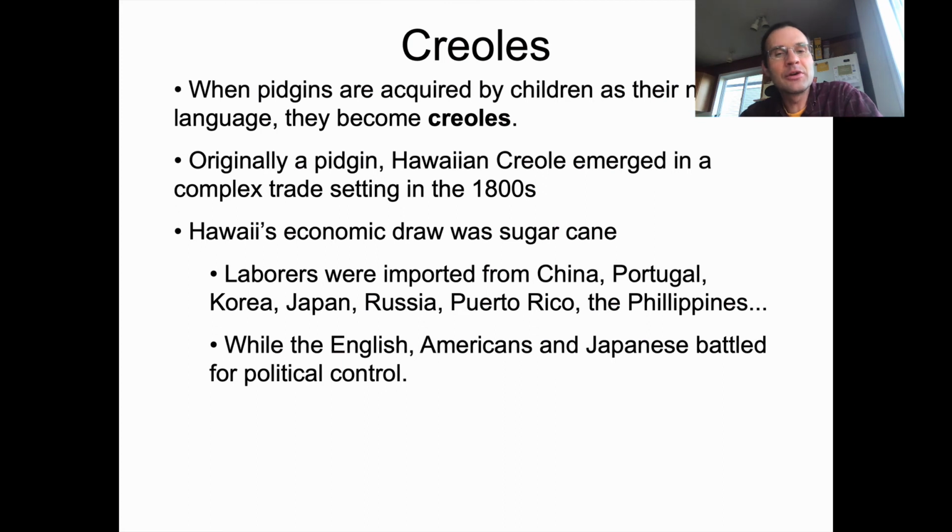There were also laborers that were imported from many different countries around the Pacific Rim. The idea was to be able to grow sugarcane there, so there was money involved. And also, Hawaii is a nice place, so why not take charge if you can? What this means, though, is there are a lot of people who spoke a lot of different languages in the same place, and they had to figure out how to communicate with each other. So what wound up happening is that this Pidgin language emerged first about 200 years ago, but over time, when children started acquiring it as a native language, it became a full-fledged Creole language.